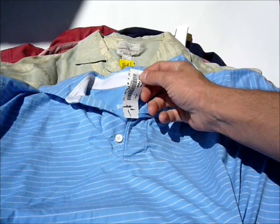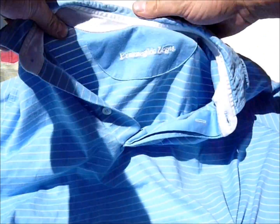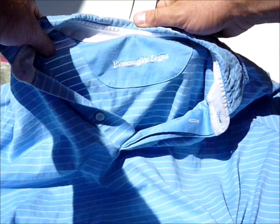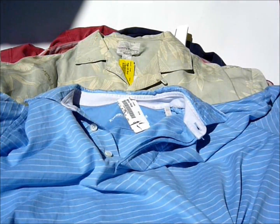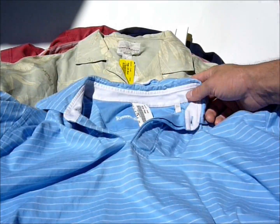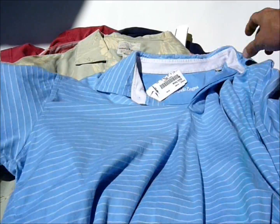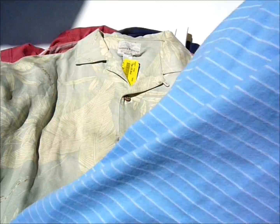Here's another one that I paid $1 for. I'm not sure how to say Ermenegildo, something like that. Ermenegildo, whatever, Zegna. Love picking these up. These things, like I said, it was $1. It's a nice little polo. These sell for like 25, $30, I think, if I was looking right. But I mean, this one's kind of a little bit plainer than I'm used to seeing, but it'll be alright.